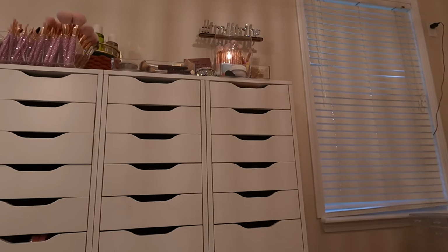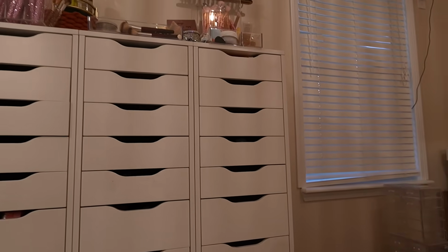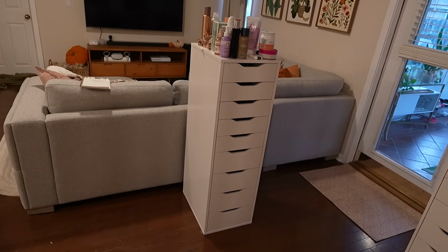So now we just have skincare in those top drawers. I don't know if I should do that in this video or not, or is this video getting too long? I don't know. I just wanted to give you an update on the state of the beauty room.